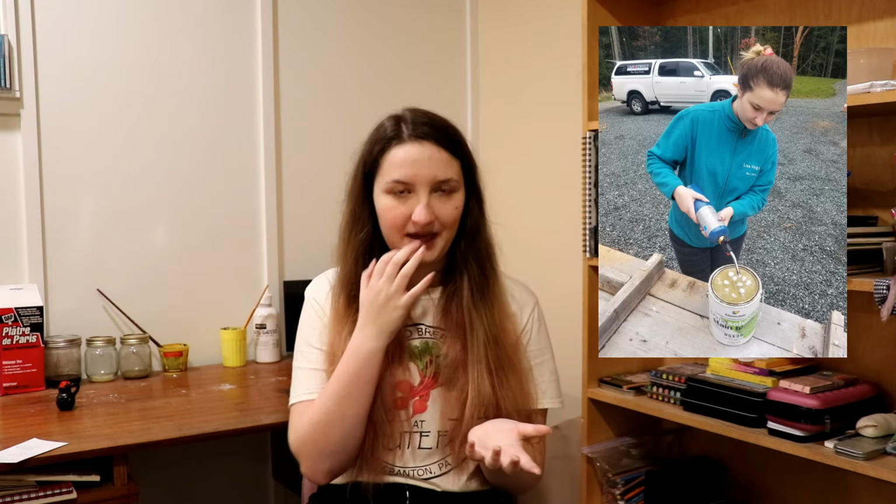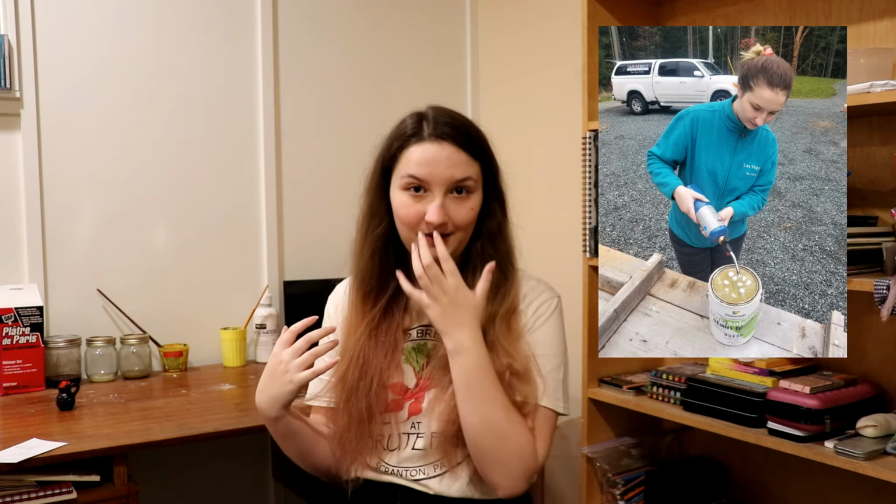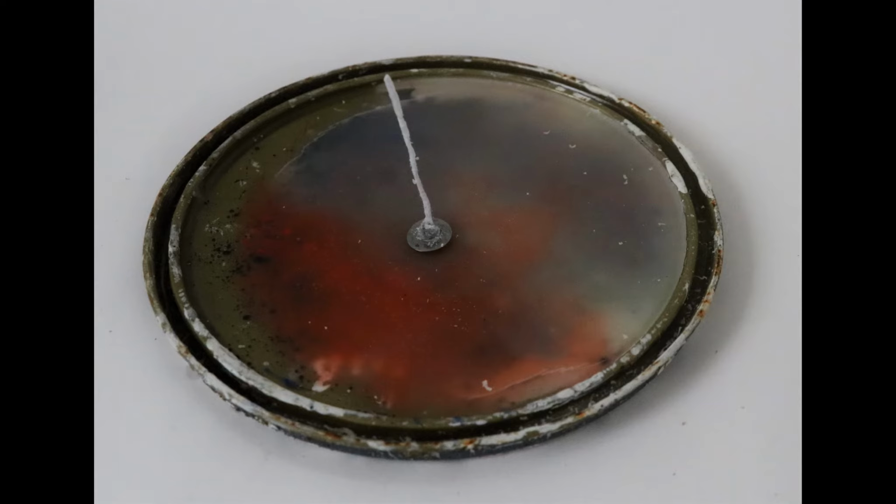So I chose a candle, which obviously is just wax and wick, so not a lot to work with there. And I melted down the wax into, well, I used a paint can lid just because I needed something to shape it, and then I put the wick back on top. The hardest part was definitely getting the wick out without damaging it.